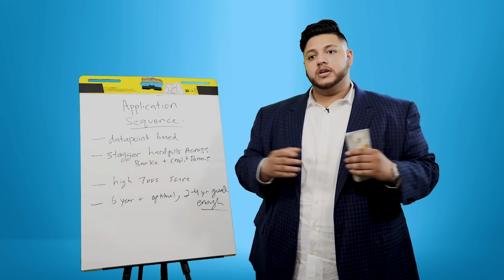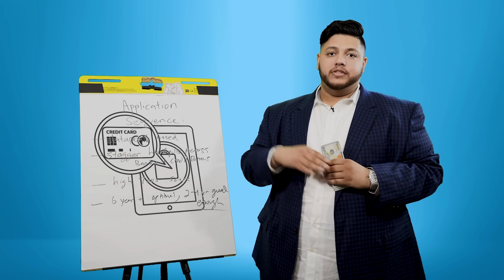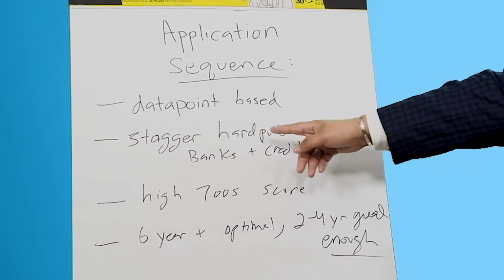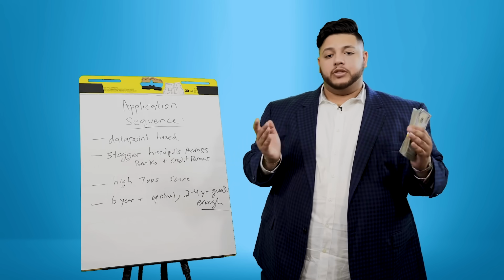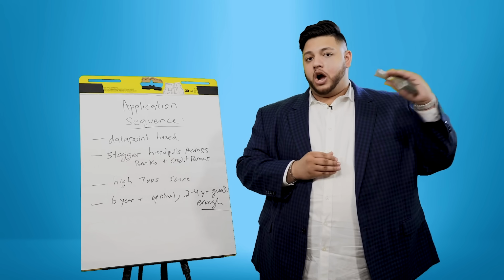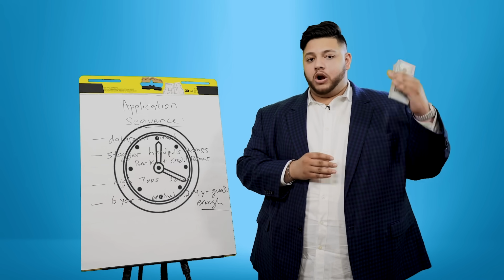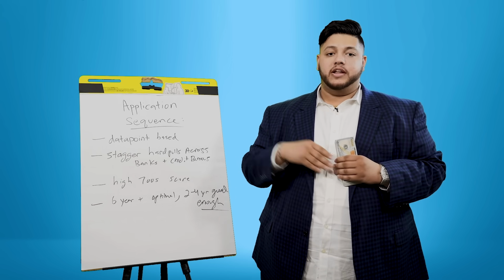Once you figure that out, you will apply to these banks in an order where you stagger those hard pulls. You really want to stagger the hard pulls across the banks and the credit bureaus. Essentially, you don't want the banks to realize, okay, Sean has already opened 10 cards today. You want to make it to where maybe you open 3 cards that hit Experian, maybe 3 cards that hit TransUnion, maybe 4 cards that hit Equifax.